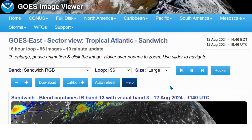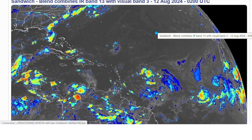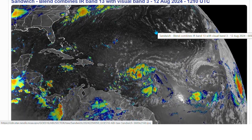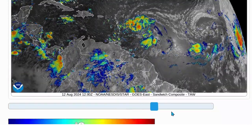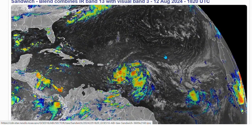Now looking at the current sandwich model, look at the date up top. See how it's growing? These are the storms. In red is the severe. Let's put it at the last frame. Okay, right there. Size of Georgia. But this here looks the size. You see how it's starting to draw in water, energy from Venezuela into the storm, Ernesto.